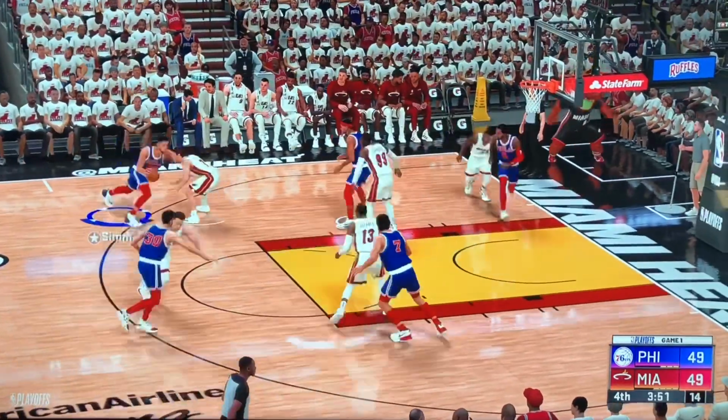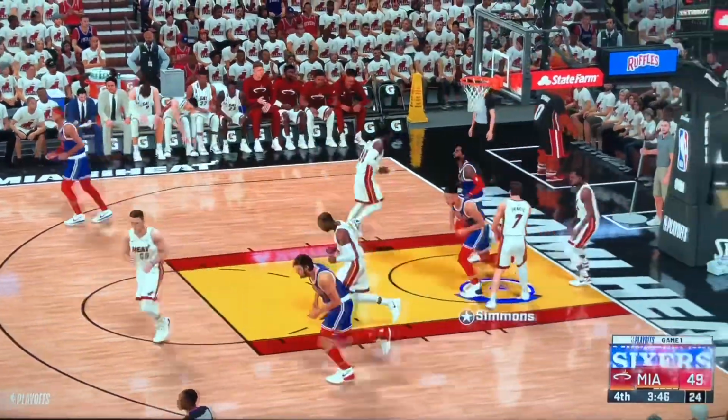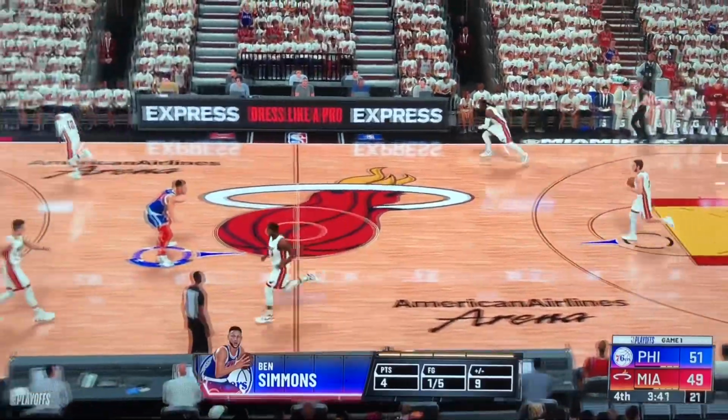And Miami making a change here. Robinson's checked in. Then for the 76ers, Tobias Harris is checked in for Measure. Smith comes in for Young. And it's Ben Simmons in for Zaire Smith.